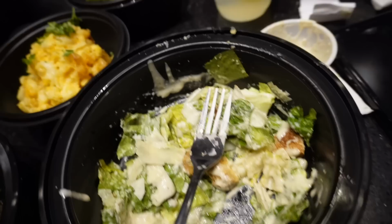The drink is strong. I can smell it. Y'all, I got some lamb chops, macaroni, broccoli, Caesar salad.